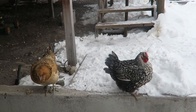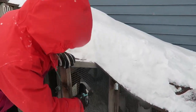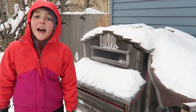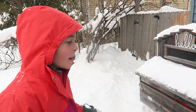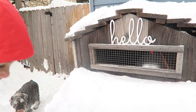You ladies staying warm? So what we did for the winter for the chickens was, the roof was just like this, and so we put a tarp over so that snow couldn't get inside, but somehow a little bit still got in. Poor chickies. To make the chickens' feet more comfortable, we put some bedding in there. We plugged in the light and it works good for the chickens. It's like a little heater, so the chickens can warm up.